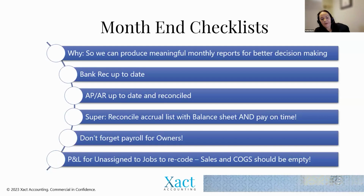So I've just rolled out the rest of these, Nadia, if we want to smash our way through. So superannuation, it's important to reconcile your superannuation accruals report to your balance sheet. It's always a good practice to check that. So if you're using automatic super in Xero, run the accruals report, make sure the balance there agrees with what's on the balance sheet at the end of the month. If it's not, then something happened. You need to investigate that or ask your bookkeeper to look into that.